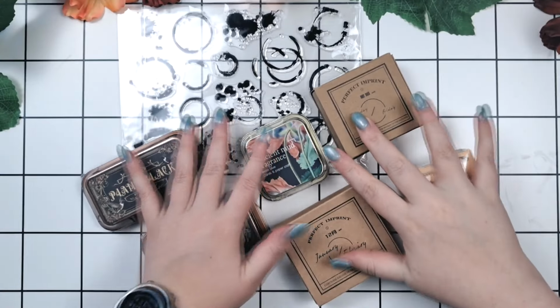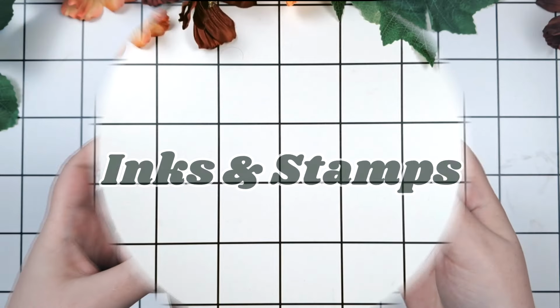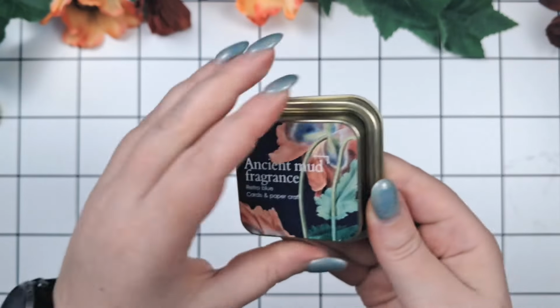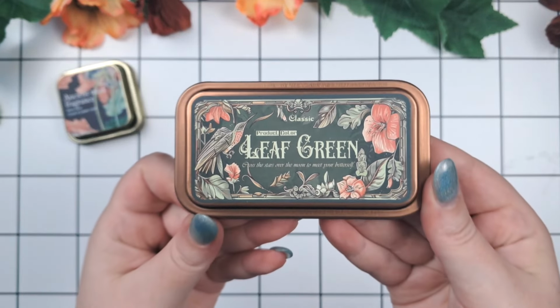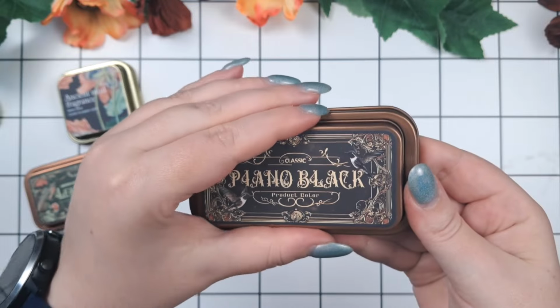Okay, our second to last category today is inks and stamps. Let's start with ink pads because they come in the most adorable tins. Look at these, so vintage, so pretty. I got 3 ink pads, black, blue and green. I use quite a lot of black ink and I wanted to try one of the Journalsay ink pads, so I got a black one.